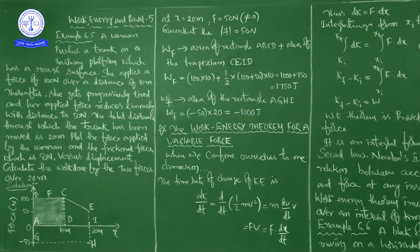You know very well, work is of different types: positive work, negative work and zero work also. What positive, negative and zero work are, we already discussed. Next, see here, the work-energy theorem for a variable force. In our previous classes we discussed the work-energy theorem for a constant force. Now, the discussion is the work-energy theorem for a variable force.